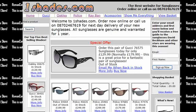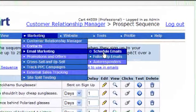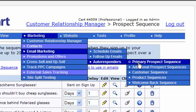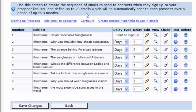How do you set it up? So let's take a look. This is the RomanCart control panel, and we're in marketing, email marketing, autoresponders, primary prospect sequence. And here's one that we've set up already. It's really easy. You can just add an email to the sequence. That's here. When you add the first one, it's automatically sent on sign up. And then for the subsequent ones, when you add them, you can set the delay. So all these are set to go 1 day later. You could have this one sent 2 hours after signing up to the initial prospect sequence, and so on and so forth.